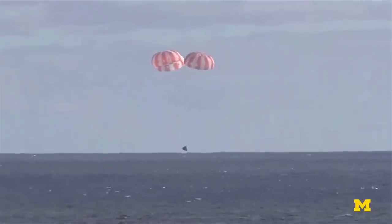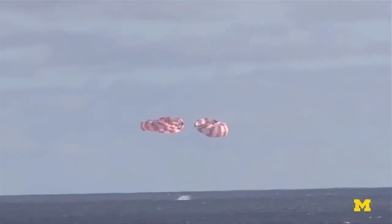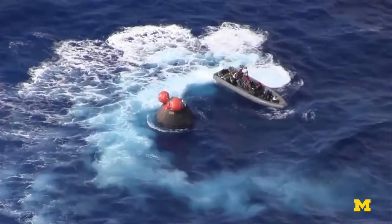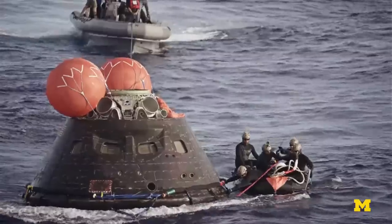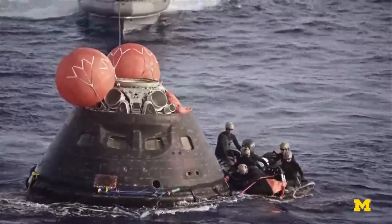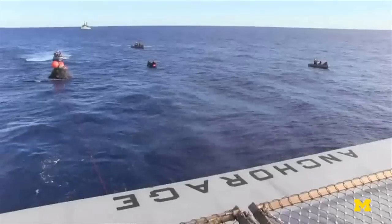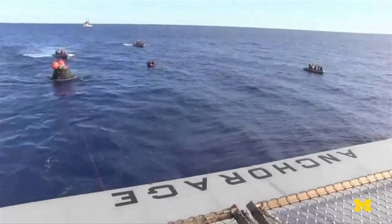So this is the view from the helicopters and the ship that was out there. And the U.S. Navy, the USS Anchorage, was out there to collect our piece of spaceflight hardware. And sitting inside this vehicle was the flag that I had flown. So they drag it back into the USS Anchorage.